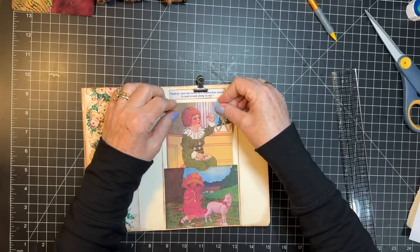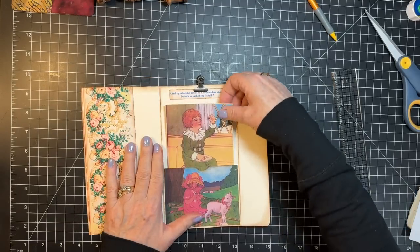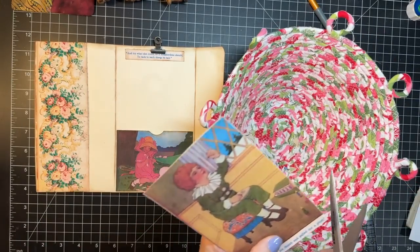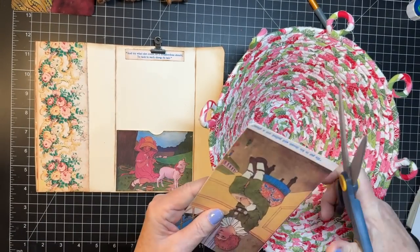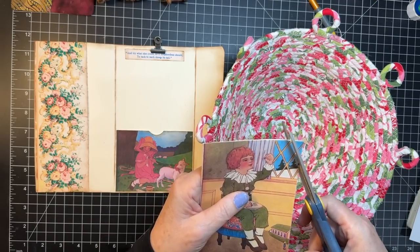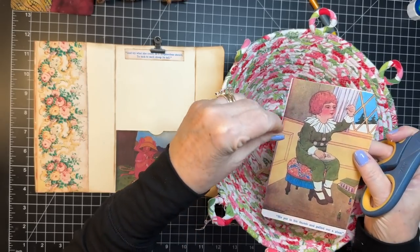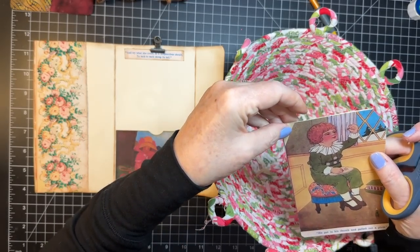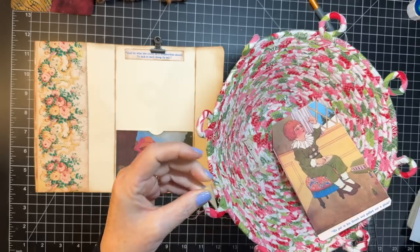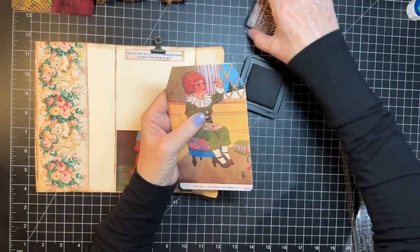Okay, that's going to be cute in there. Okay, that's fitting like I want it to. I'm just going to snip off the ends and make it a tag shape. Gosh, we can go right up that window pane. That worked out well, didn't it? And this one. Cool.